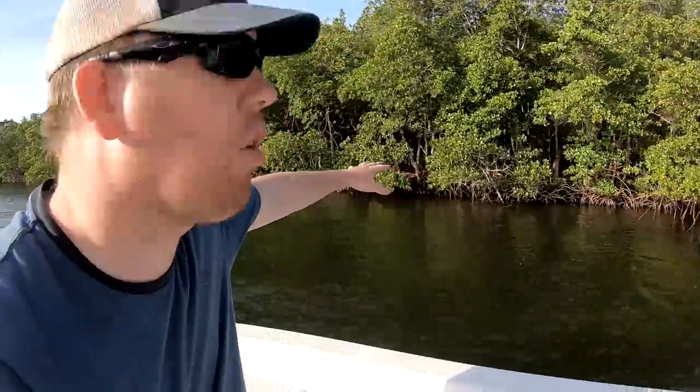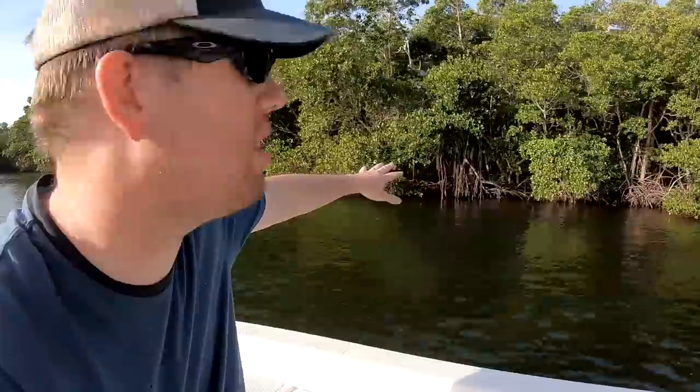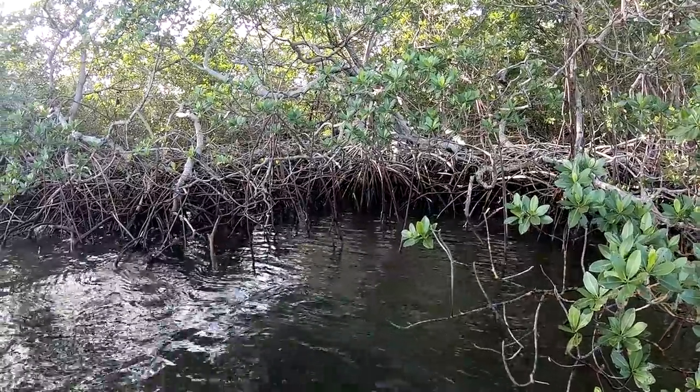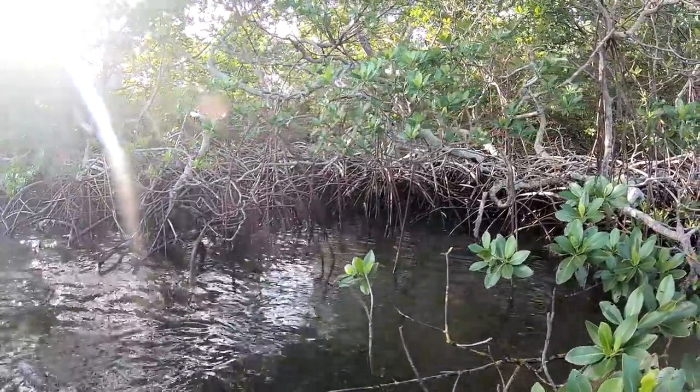All right, guys, this is the mangroves that everyone hears so much about. Man, this is just like the backbone of the ecosystem. That's a perfect spot for little fry to live, and a perfect spot for predators to just hang out on the outskirts waiting for something to stick its neck out.